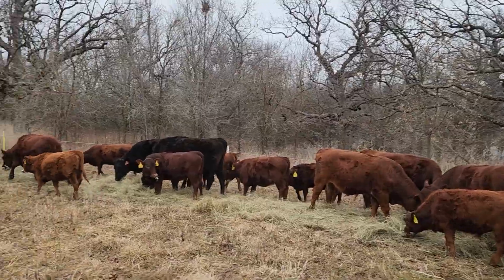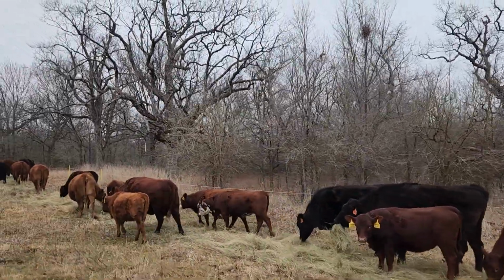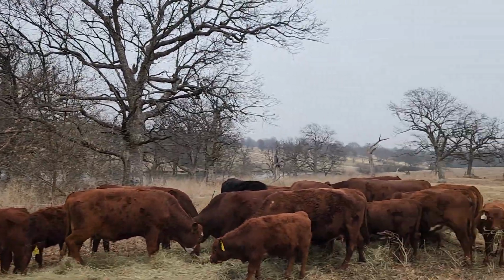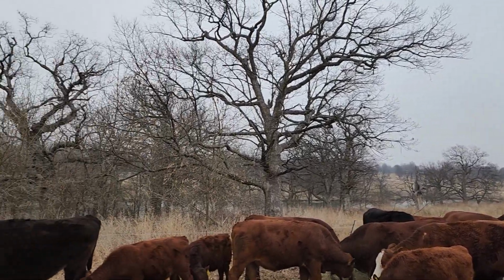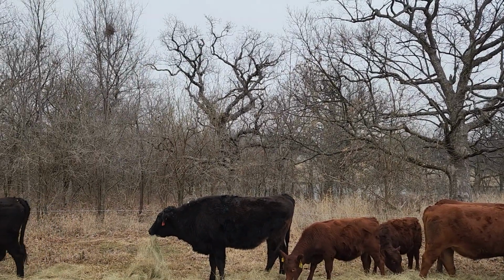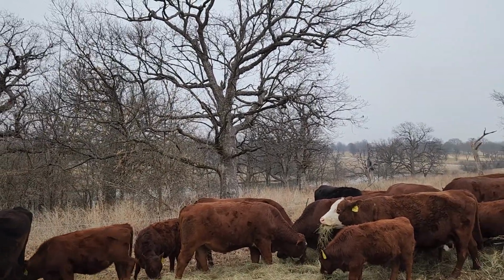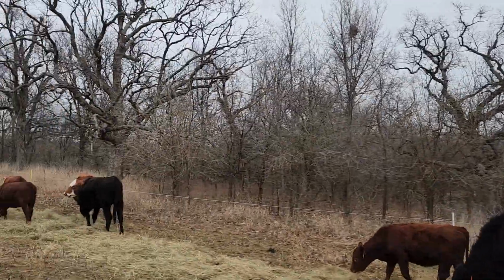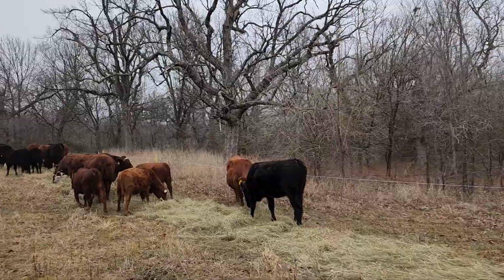But I made sure I bought plenty of hay, so we've got plenty, and I would just rather make sure these animals are in good condition. We got a few of the older cows, the open ones that we picked up in November. They seem a little thin, but that's probably why they're open. So we're gonna try to get them fattened up before we turn Comanche in with them next summer.